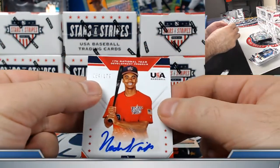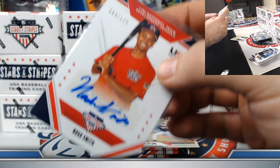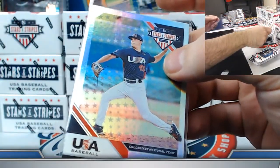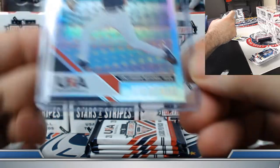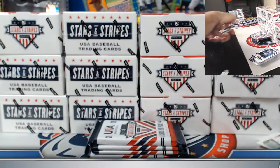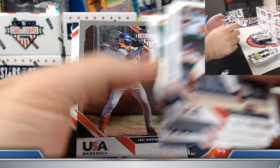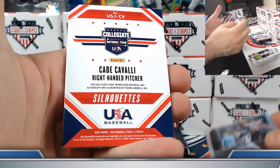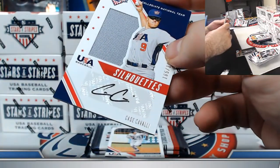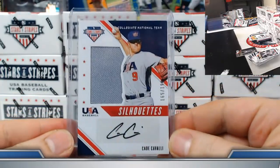17 and under auto to 179. And Detmers, 1 of 10. Please. Drew Romo, longevity base. Cade Cavalli. Silhouettes, Jersey Relic Auto to 199. Congrats there.